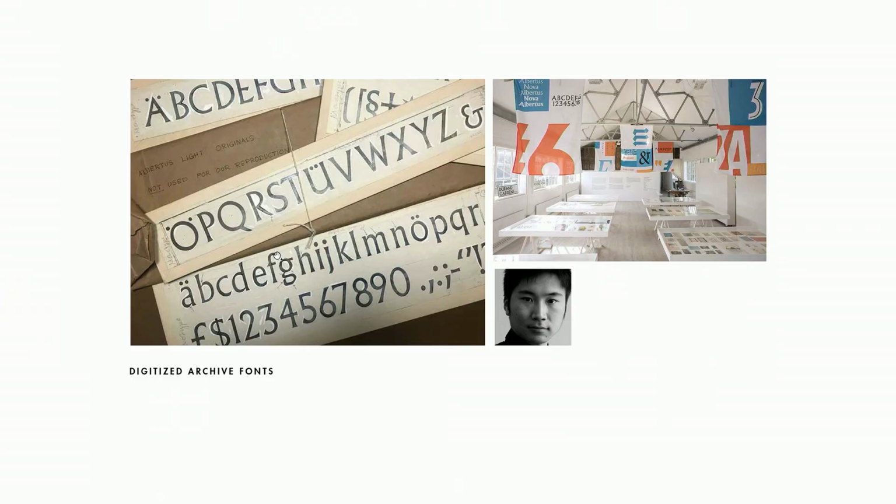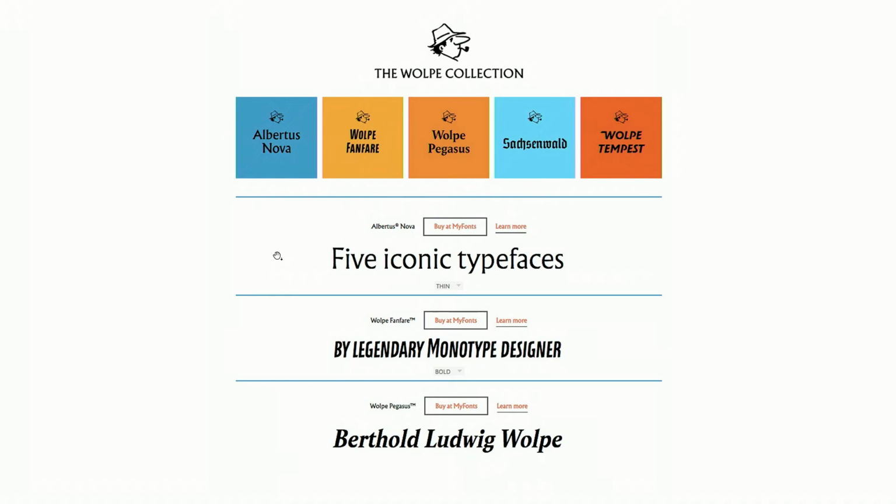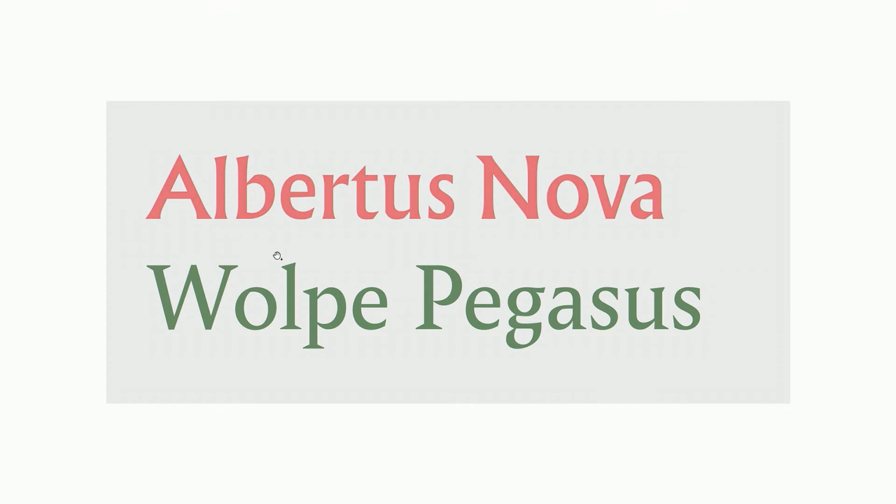Now, at this time, we'd just completed a collaboration with type designer Toshi Omagari and Monotype, digitizing Volpe's fonts. And it was beautiful timing. We had five iconic Faber typefaces available to test and use. We needed something that nodded to our design history, but felt contemporary too. And we loved the way the serif and semi-serif of Pegasus and Albertus worked together, sort of against the odds. They kind of shouldn't work together, but they do.